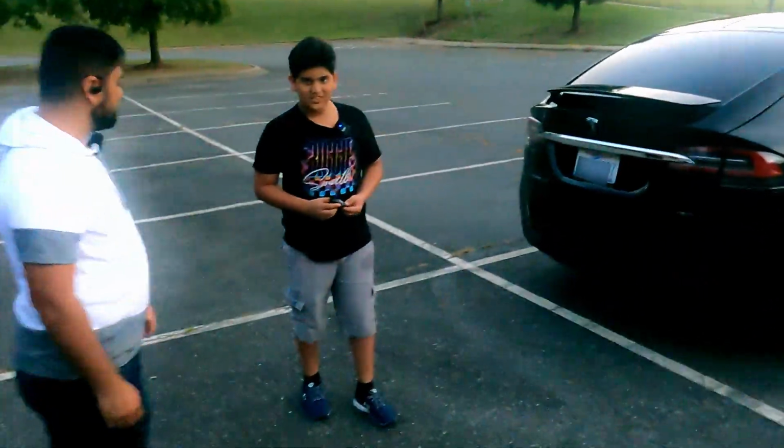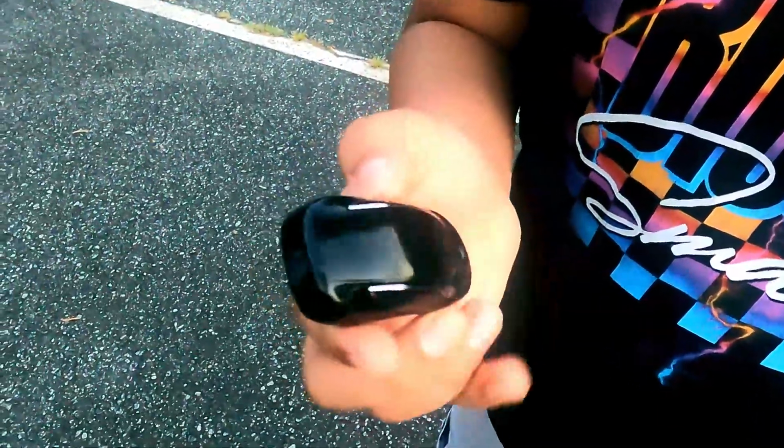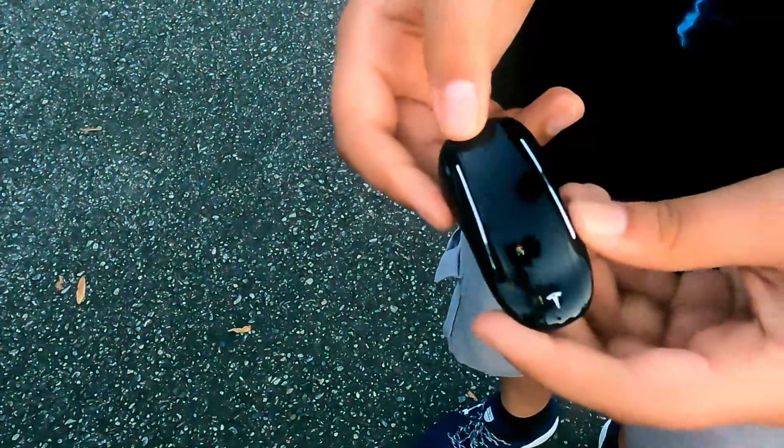The key is also like the car itself. It's like a miniature toy of it, but it's like a whole completely different key. It shows you the back doors. You open the back doors from here, the front trunk, and the back trunk. You know what? I didn't show you the front trunk, so let's go do that right now.